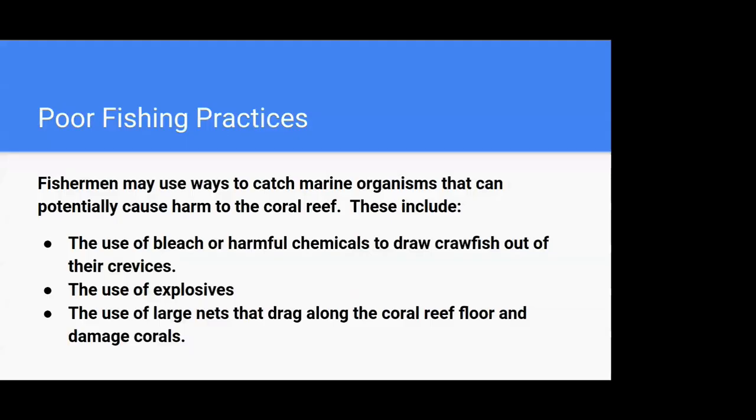And then we also have some poor fishing practices. Fishermen are looking to make some money off of the fish that they catch, so they may use some practices that are extremely harmful to the coral reefs. Some of them use bleach or harmful chemicals to draw fish and crawfish out of their crevices so that they can catch them. Some of them use explosives. When you use an explosive, it can stun a school of fish to make it easier to catch them. But when they use these explosives, you run the risk of destroying or blowing up the coral reef on the ocean floor. And then also the use of large nets that drag along the coral reef floor damages the corals as well.